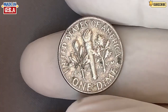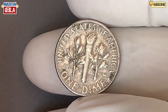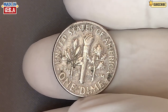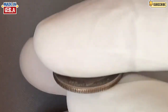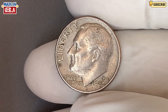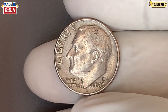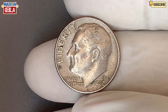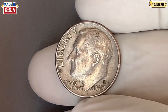The 1980 Roosevelt dime was minted during an important time in American history. The country was recovering from the turmoil of the 1970s, a time of economic instability and inflation. The 1980s marked a period of transition and growth, and the 1980 Roosevelt dime stands as a reminder of this transformative era. But while most of these coins were produced in large numbers and were circulated widely, some key factors can significantly increase their value, especially in today's market.